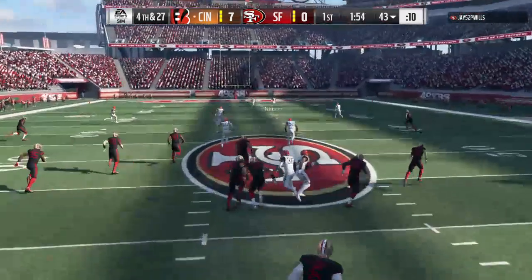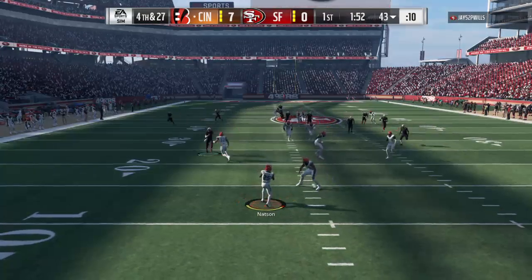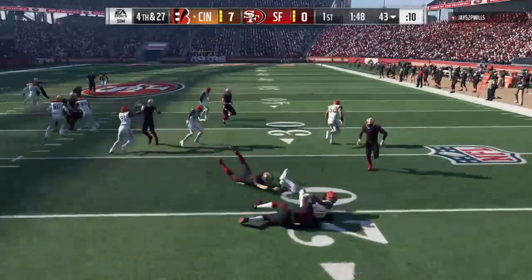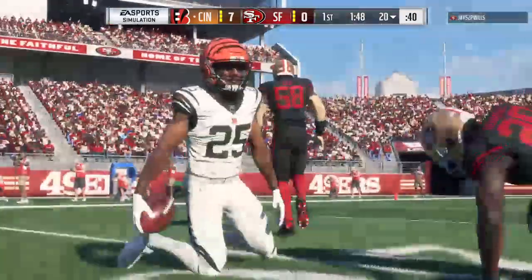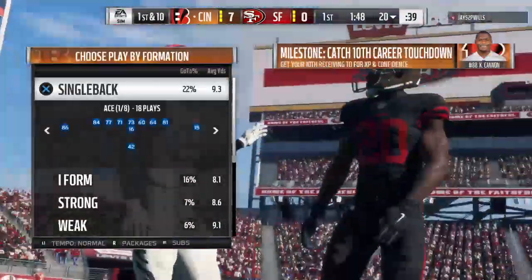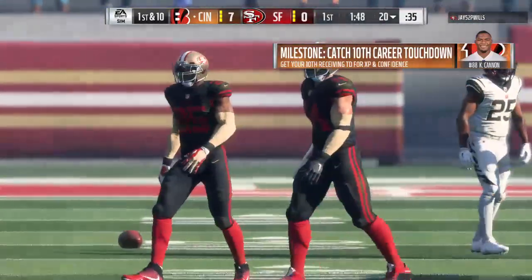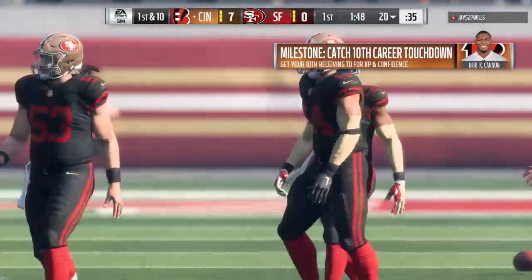The punt team on now as Pinion sends this one away. This is taken at about the 14. Call it an even 40-yard punt. 7, though, on the return. And the Bengals will take over here 1st and 10. Cincinnati now ready to take the field.